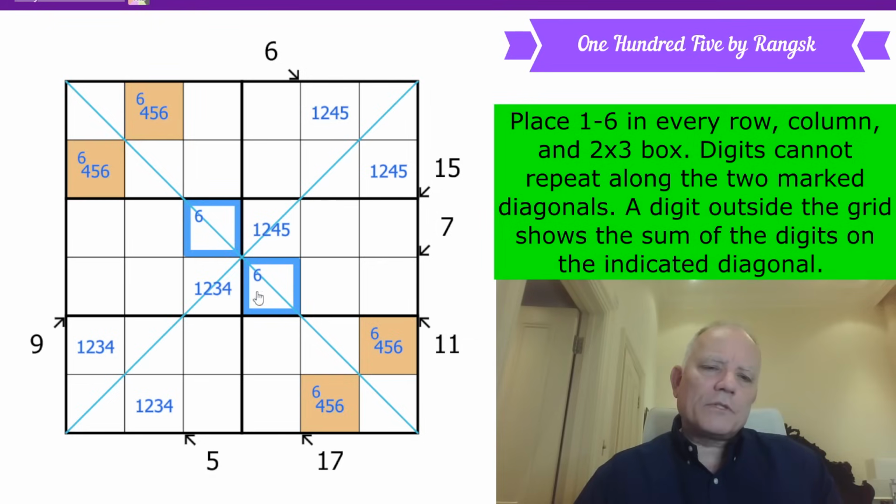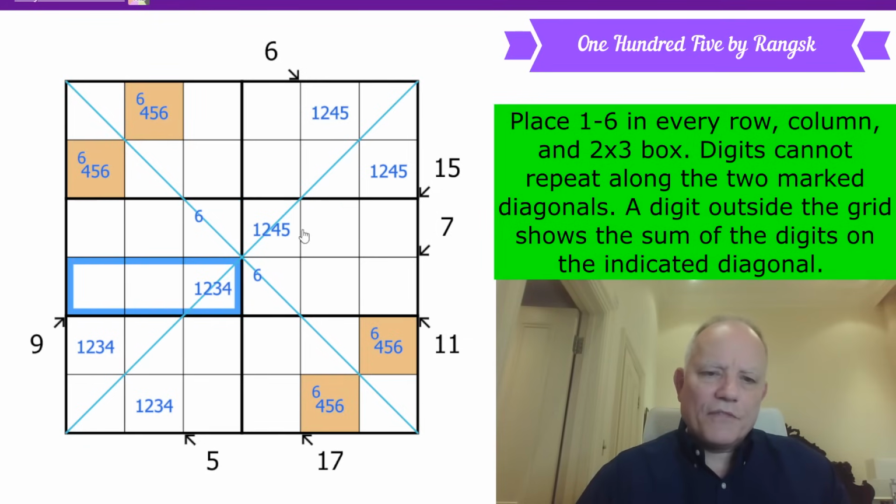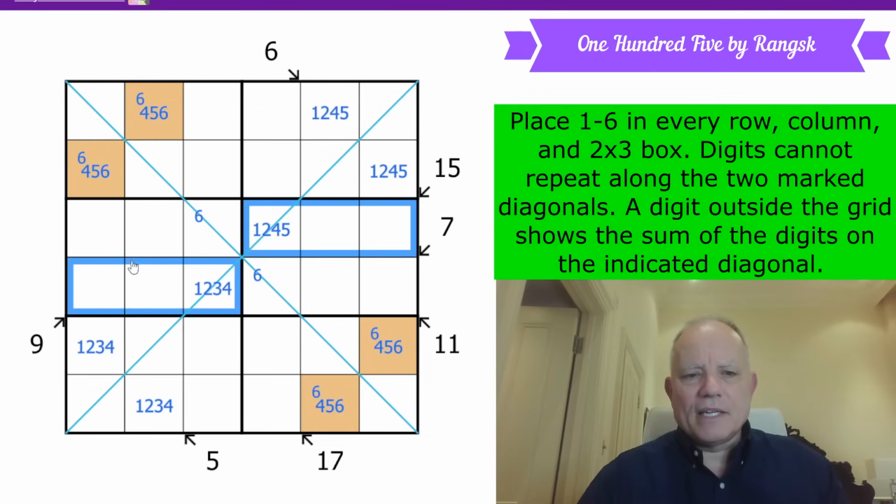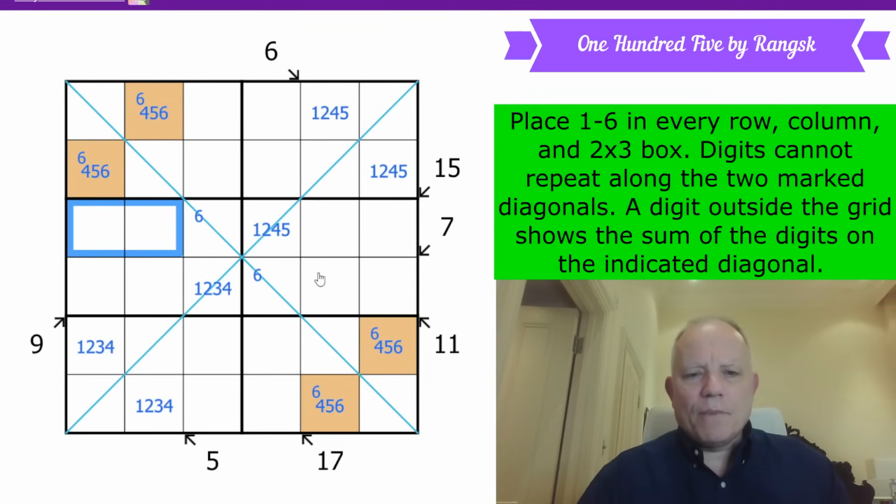Oh, that's interesting. Those two places see all of these cells, which can no longer be 6, because there is a 6 in one of those two. And that means there can't be a 6 in any of these. Therefore, within these boxes now, 6 is in one of those groups of cells. It's not here, because that is on this mystic 7 diagonal. So one of these two is a 6.